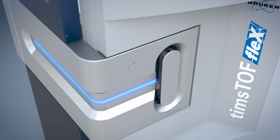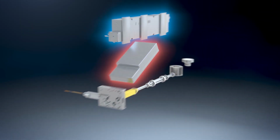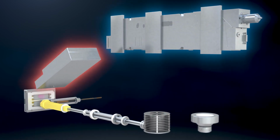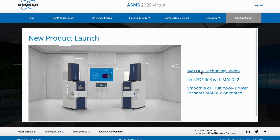Second step was just building a prototype, and then we got the prototype to Münster and optimized it, and then Bremen took over and the engineers took over and made it a sturdy and nice instrument. The whole process of having the idea to actually having an instrument that you can buy, it was exceptionally fast how this happened. So I think it was only a year and a half from the prototype being delivered to Münster to having the reveal at the ASMS.